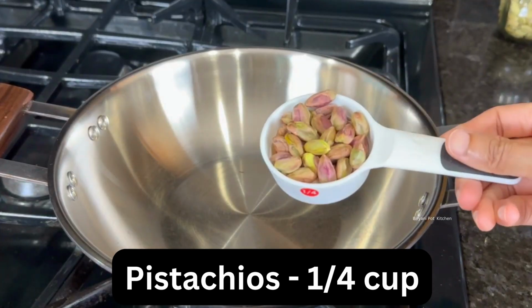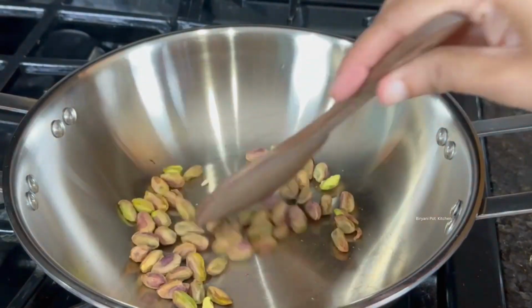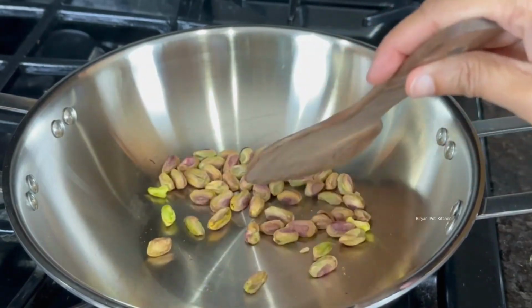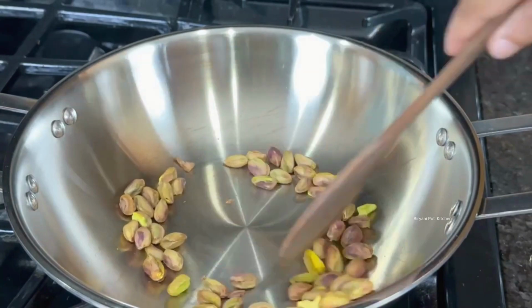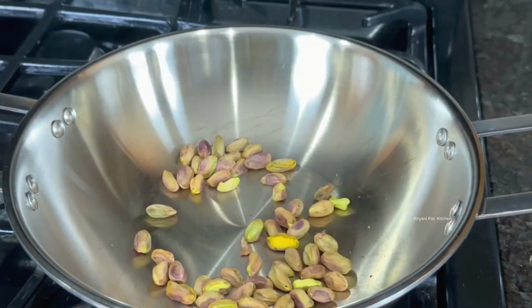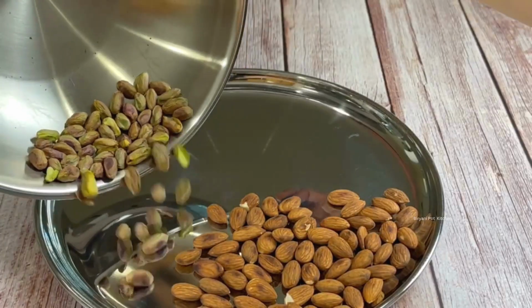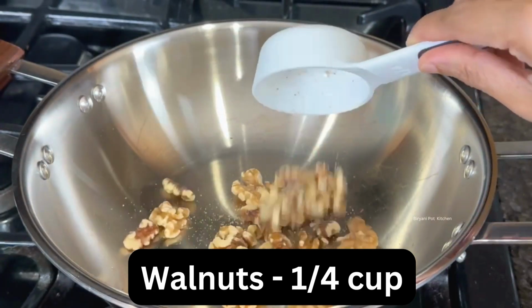Next, I'm adding 1/4 cup of pistachios. Pistachios are not just tasty, but very rich in antioxidants, and they might help to lower your bad cholesterol. Roast this too. Do you know why I'm roasting all the nuts? I would actually think, why not just grind it? But the reason behind roasting the nuts is that it makes them easy to digest.